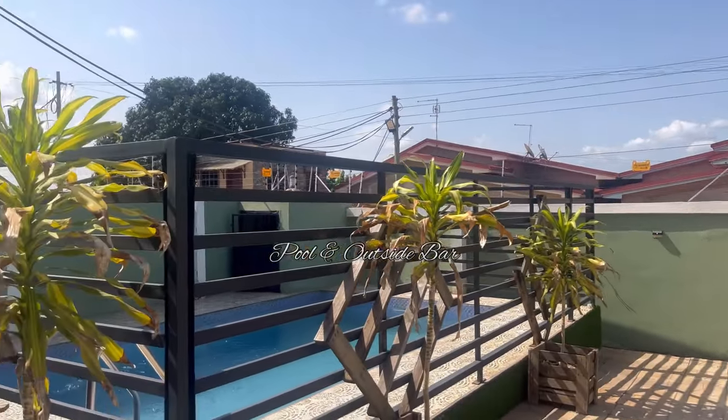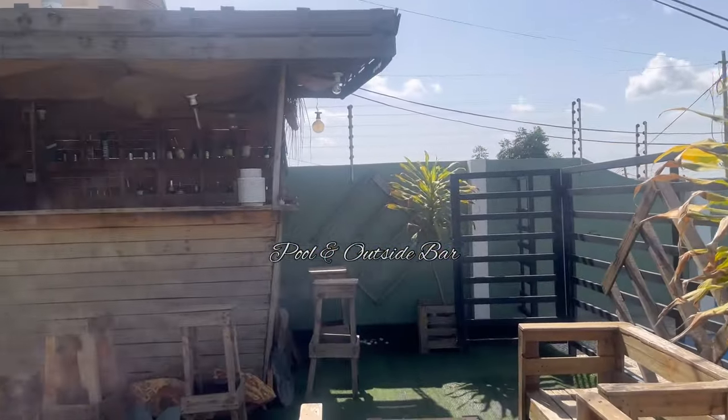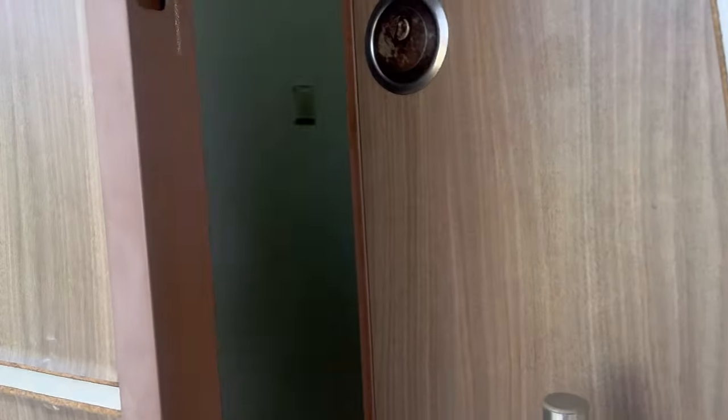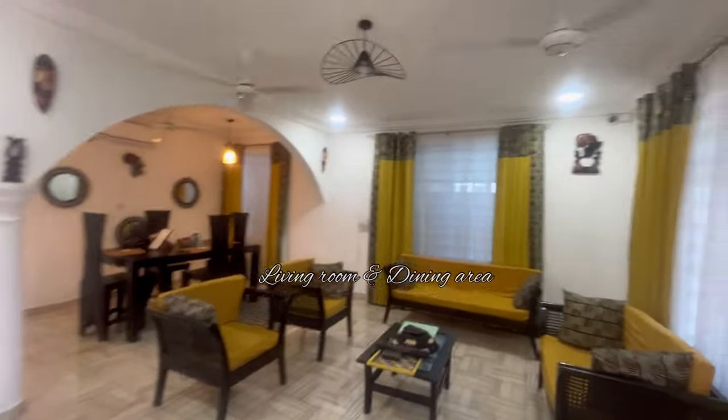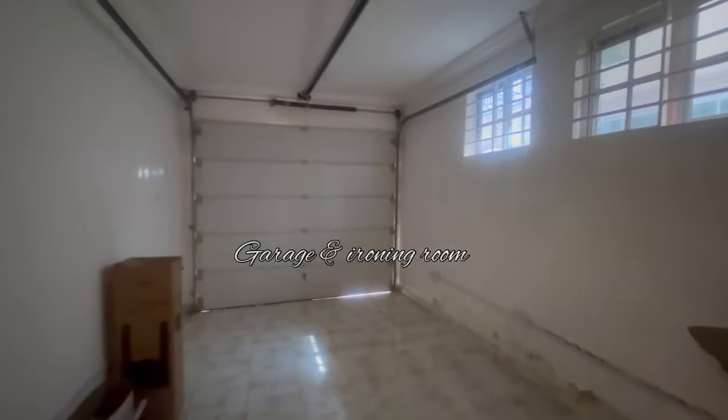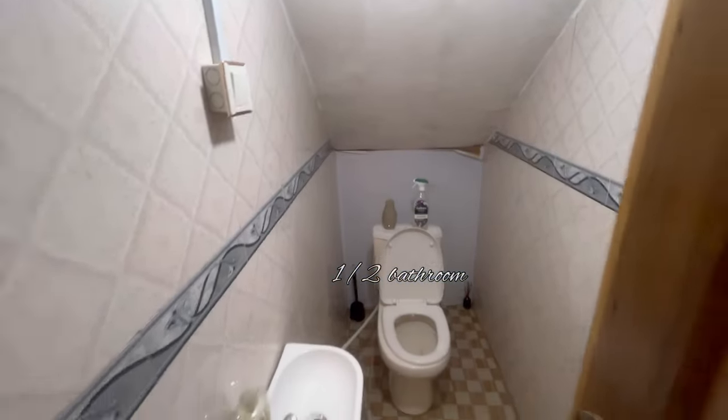Hi guys, so I'm just going to talk you through the entire tour. This is the outdoor pool and front bar. Then we go into the living room. It looks so serene. Then we go to the garage. This is a garage plus an island space. You can see the iron board and iron there. Then we have the half washroom. I love the place, but I wasn't a big fan of the washrooms, but I had to make do.